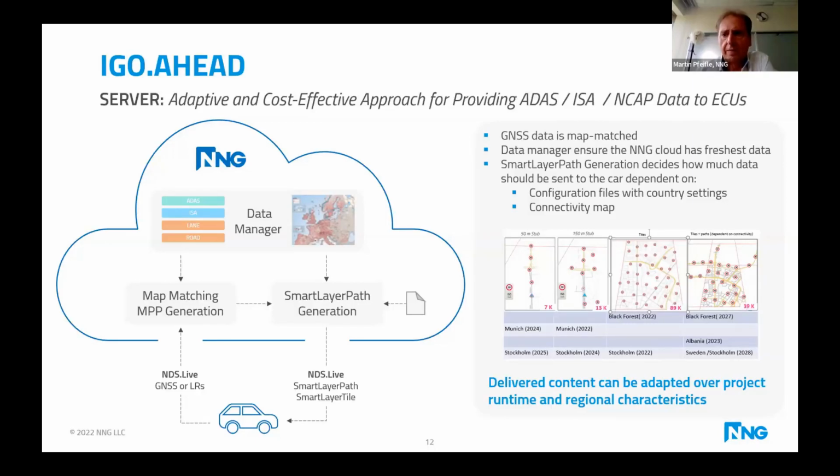If there is bad connectivity, we play it safe and send down complete tiles, because if the car then deviates from its most probable path, we still have enough data on board for fulfilling the functionality. And if there is good connectivity and the car deviates from the road, we can still ask the server again for new data. This gives us a lot of flexibility inside a project which is running 14 years, like ISA projects, to adapt also to regional characteristics.